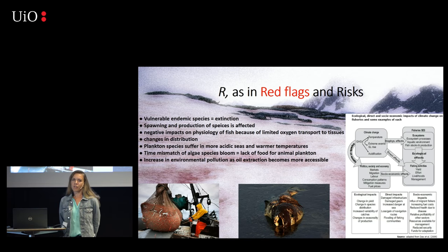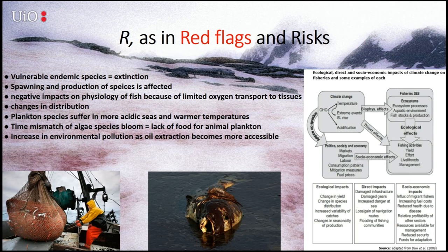So what are the risks there with climate change? First of all, there can be extinction of species. We have already started to notice this with the northern shrimp. There has been a depletion of stocks of the northern shrimp, mainly because of overfishing, but also probably because of the rise of the temperature in this region. There is going to be also an evolutionary problem with the physiology of fishes, because the oxygen transport to fishes will be harder as the temperature rises.